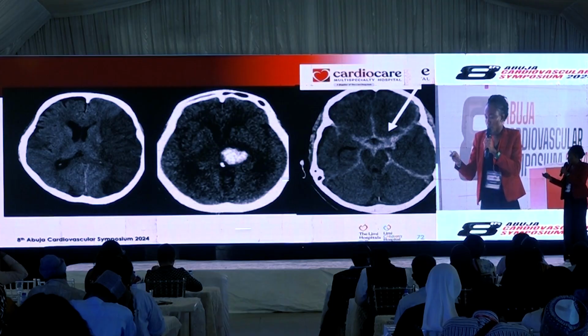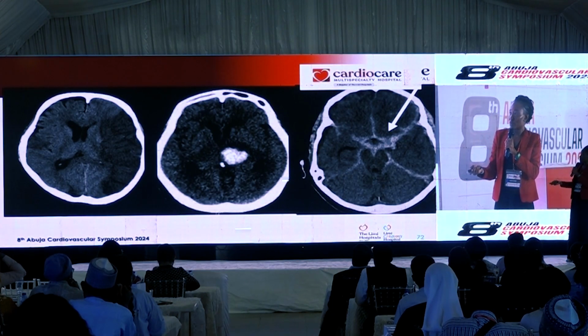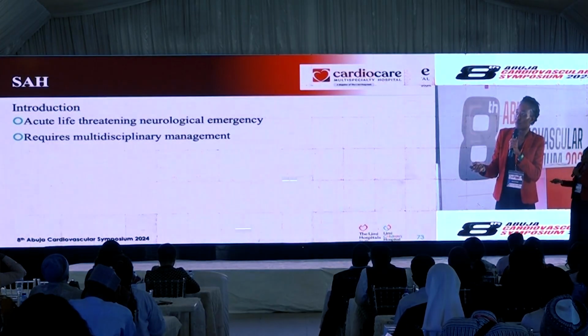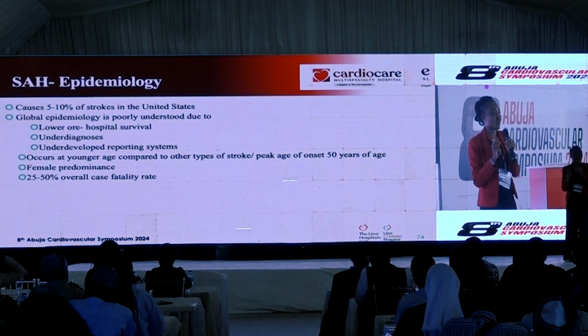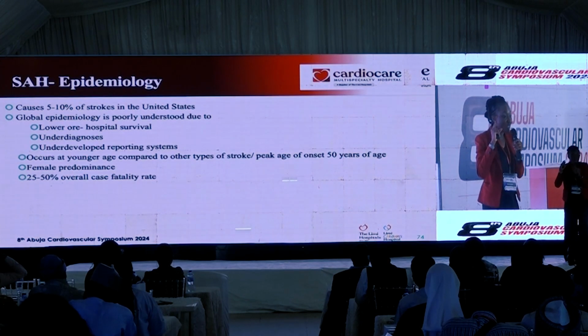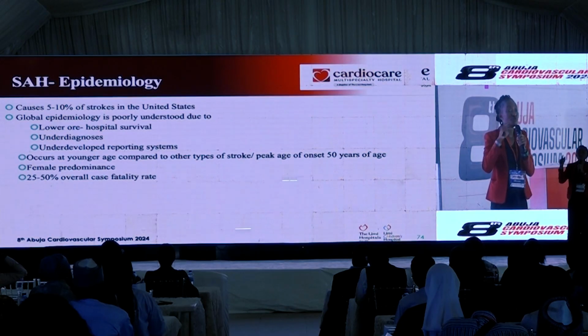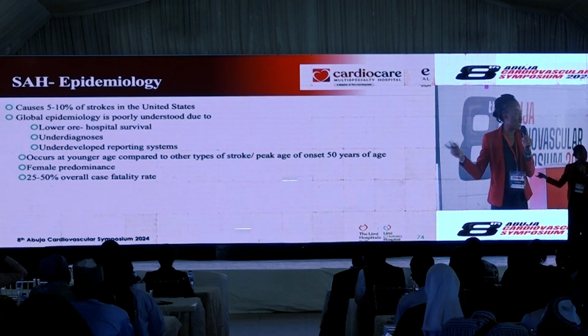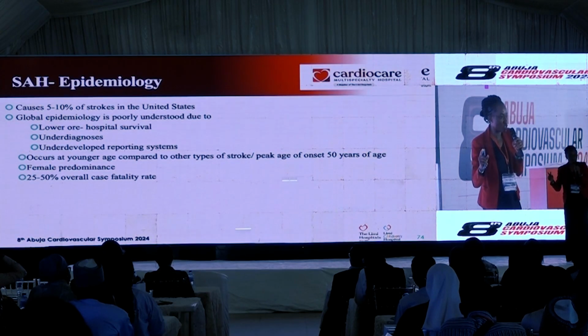Okay. So that's what a bleed looks like, the one in the middle. All right, subarachnoid hemorrhage. Usually the patient will complain of headaches, the worst headaches of his life. That may be the only symptom. The person may not have altered sensorium, may not have focal neurological weakness.